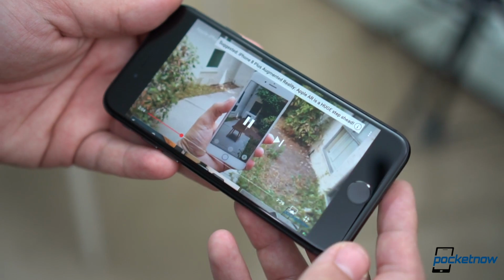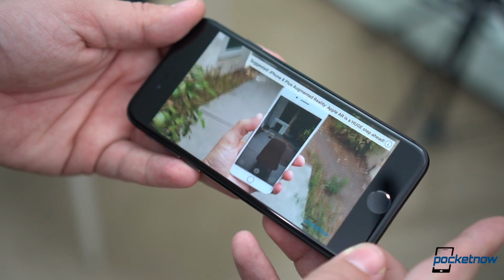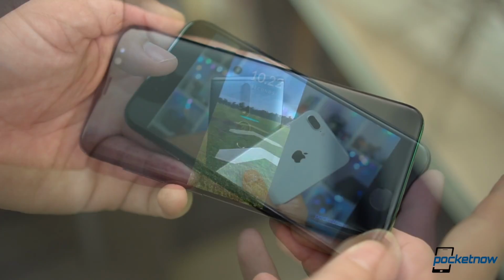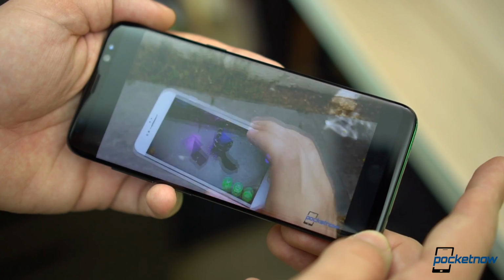In the iPhone's favor, there's the case where bigger is not necessarily better. For content consumption, the iPhone sports stereo speakers, while the larger Galaxy does not.